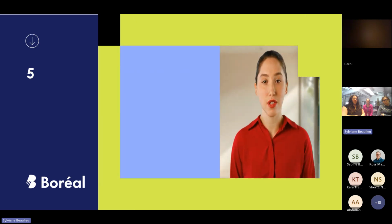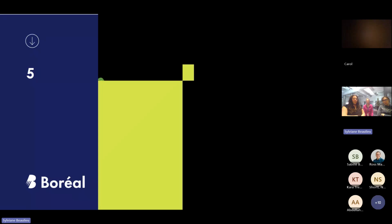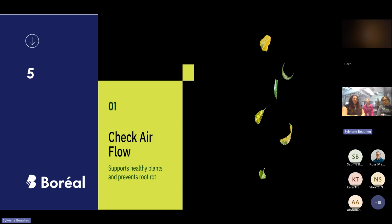Proper airflow is crucial for plant health, preventing root diseases, and promoting growth. Ensure your system has adequate ventilation and oxygenation. Regularly check your system's airflow. A well-ventilated environment supports healthy plants and prevents common issues like root rot.